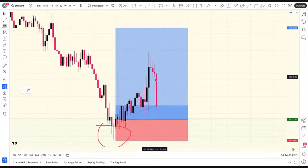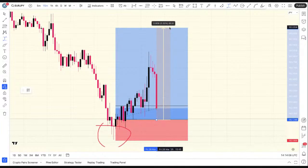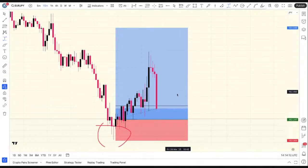I will have closed when it was here. Yes, it happens like that in the market. That was about 80 pips. I have calculated how much I was supposed to make. So the entry is what matters. You look for a confirmation before you take your trade.